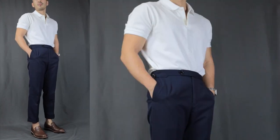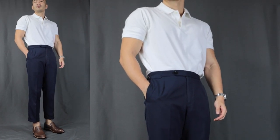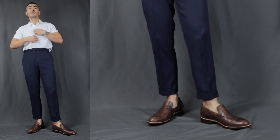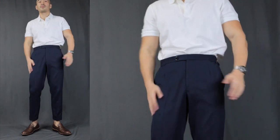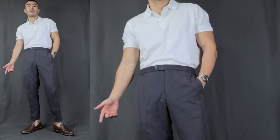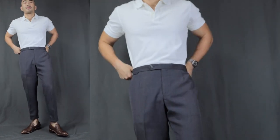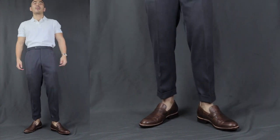Okay, now moving on to outfit number eight, I call this the smarter casual. Over here we have the white polo shirt, a pair of navy blue dress pants, finishing it off with a pair of loafers. Compared to the polo and chinos outfit, we are adding a little bit more dressiness to this combination by wearing some dressier trousers. Now you can of course rock some charcoal gray dress pants too, which looks equally fabulous. Just a super fantastic way to rock that smart casual dress code.